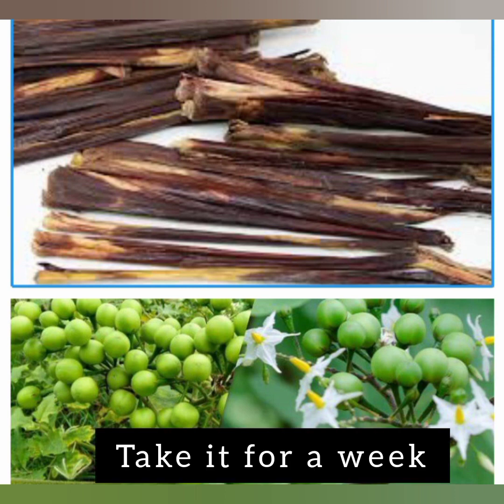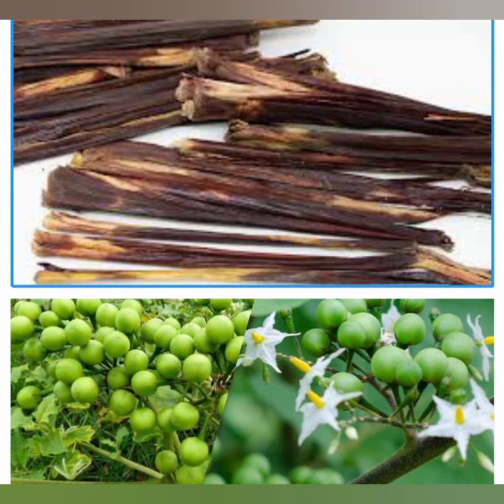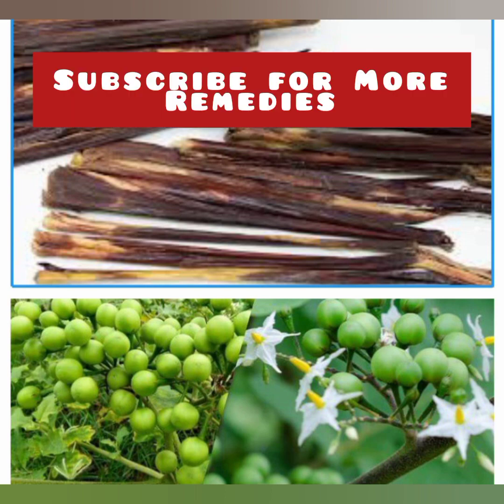This is also good for children. For children, you are going to give them 20 ml twice daily after food. And then for pregnant women and then lactating mothers too, you can also take this particular remedy when you do not have a lot of blood or you are suffering from anemia.